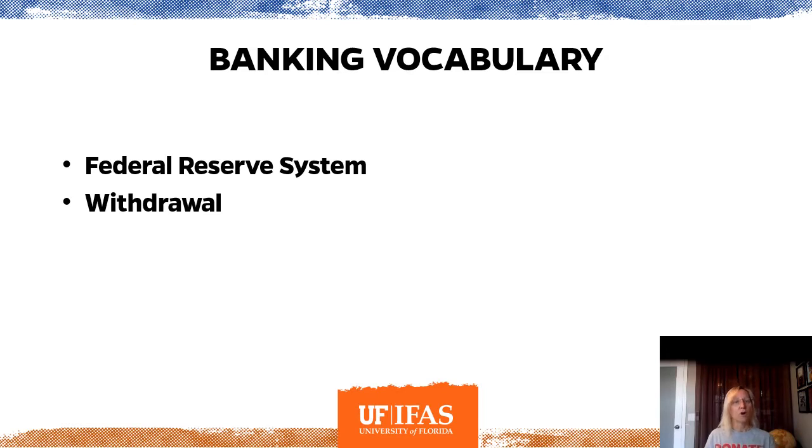When you make a withdrawal, that's the act of taking money from your established account. You'll have a withdrawal slip or some sort of tool to use to make that removal of money from a financial institution account. That's a withdrawal.